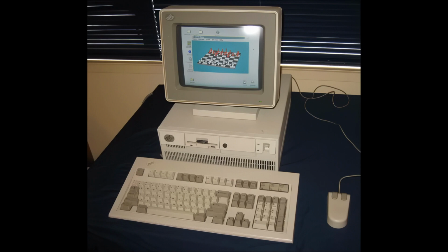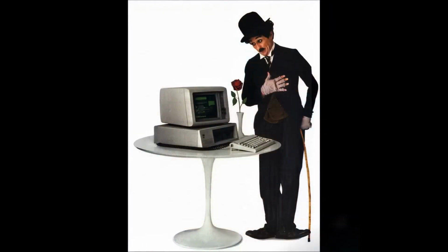IBM's marketing didn't help. For the PC, XT and AT, IBM marketing had used themed advertisements using an actor portraying Charlie Chaplin, the little tramp star of the silent movie era. These ads were novel, kind of offbeat and engaging. I liked them. The PS2 marketing was a misfire.